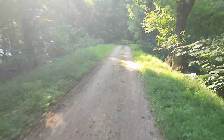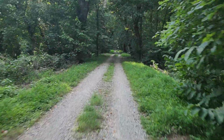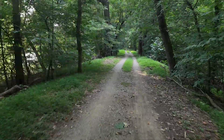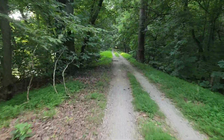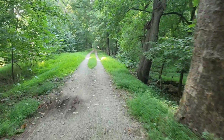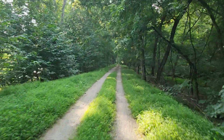All right, 105. One more mile we'll have to detour on the road because the dam is being worked on. The path along it, the abutment.